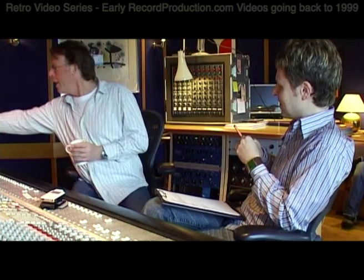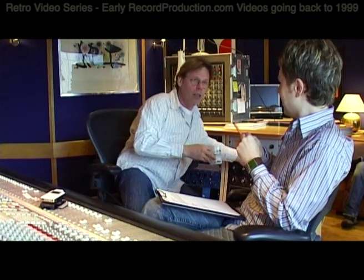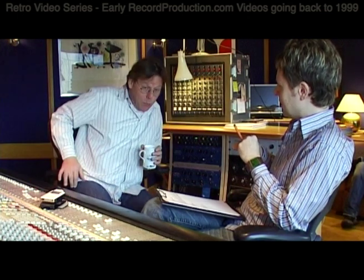And that was the gate on the channel that you used? That was the gate on the channel, yeah. It was just so easy to go doink, doink like that, rather than go over here, patch it in, then go over here and fiddle with it and stuff. So it was just such a huge thing. We loved the SSL console immediately.